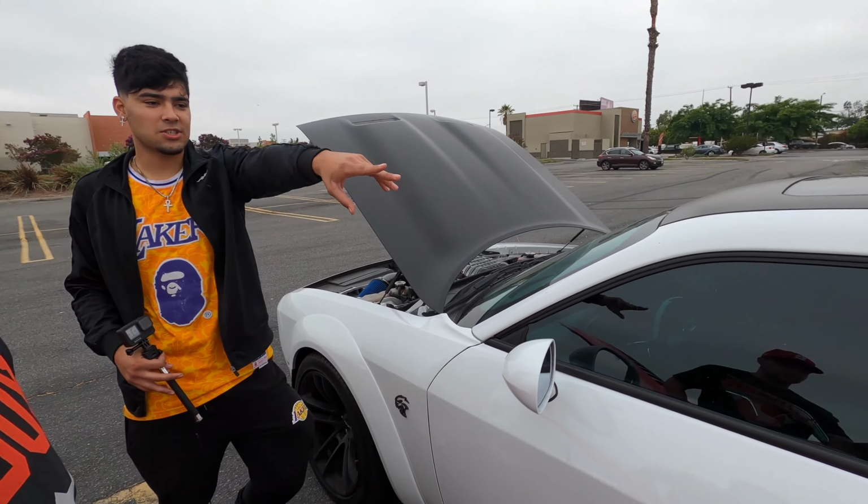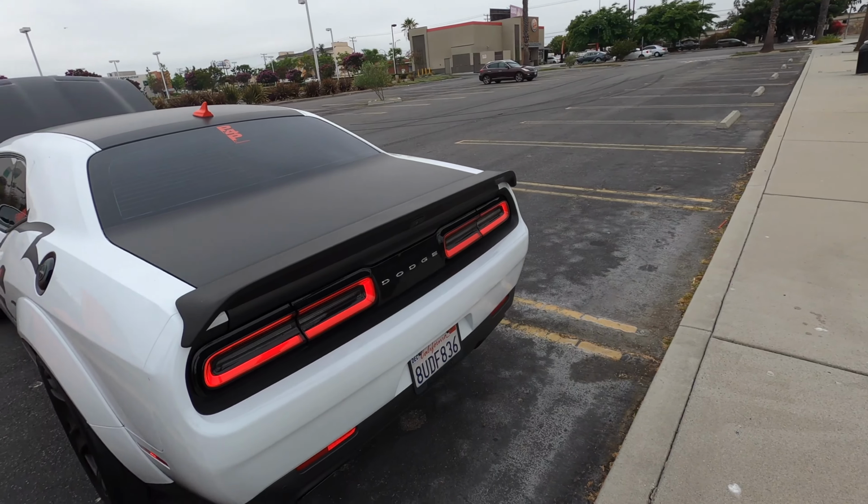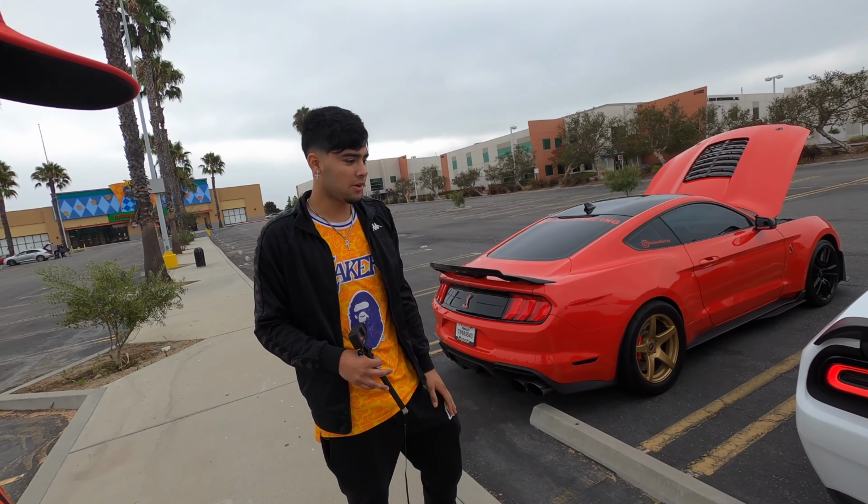Changed the spoiler. That's not the slot spoiler. Oh yeah, you got the Red Eye spoiler. Yeah, I got the Red Eye. You gotta do that too. I didn't like the other one. I was just like, yeah, I love this one. Not as good, for sure.